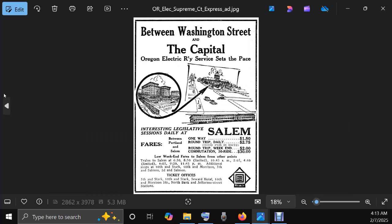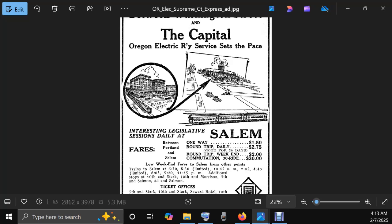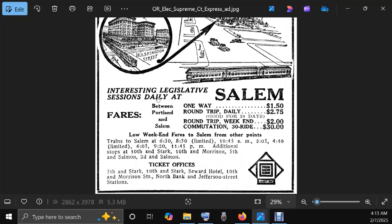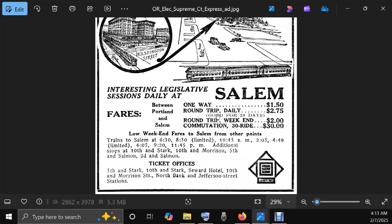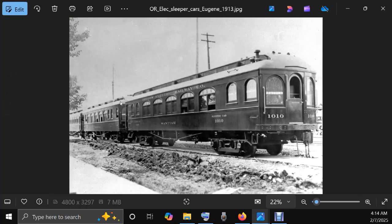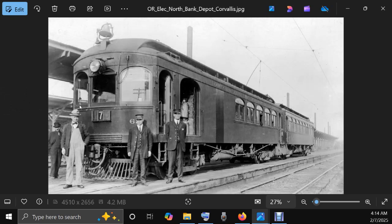So between Washington and the Capitol, ooh. And the rail cars, right? Sets the pace. Round trip daily, $275. Bid for 30 days. Lots of places to get on at, but who needs that? We need to get rid of all that crap so people can drive their cars and, you know, sleeper cars, Eugene, so you can take a nap on your way.